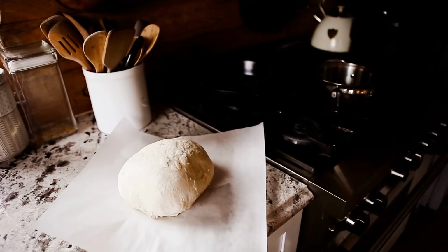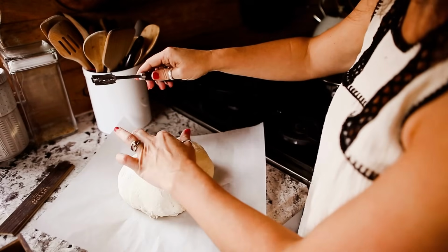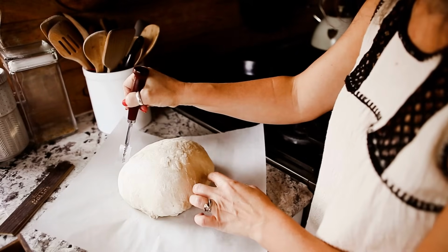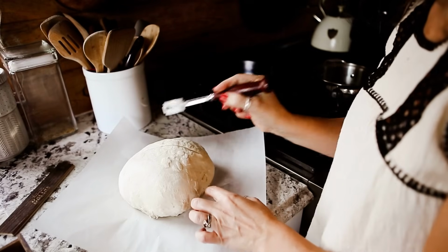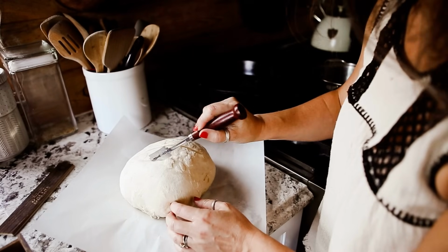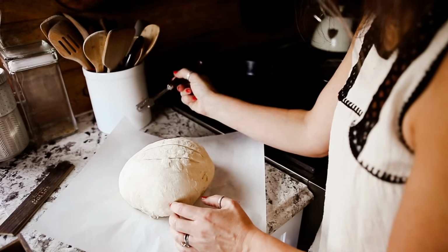My bread is ready to go in the oven. I have a bread lame here. I went many years without a bread lame. This bread lame is probably about a year old. I started making bread when I was just 10 years old. So you guys, I have been making bread for a long time. And all of those years, I have never used a bread lame until last year. I definitely vote for the bread lame. It does make it a lot easier.